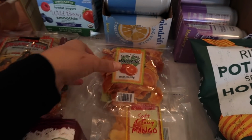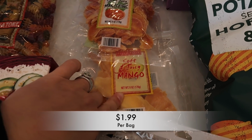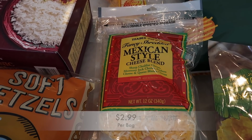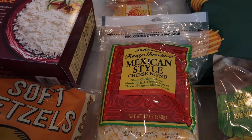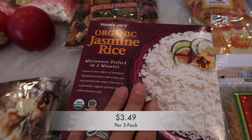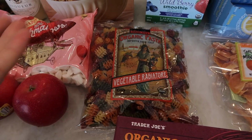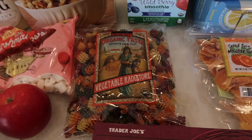I got a couple snacks. I got the soft and juicy mandarins, of course, and then I also got the soft and juicy mangoes. I also grabbed the fancy shredded Mexican style cheese. We always use these in the taco salads that I make, and it's also just a really versatile cheese to use in any dish that you need shredded cheese because it's just a mild flavor and it's good, so I always get this. And then the soft pretzels for Tim. These are frozen. Some frozen jasmine white rice. Also grabbed the organic pasta vegetable radiatore. So you're seeing a lot of duplicates because this is what we always buy every week now, things that we are really into, so that's why I grabbed that.